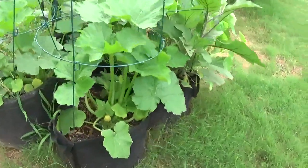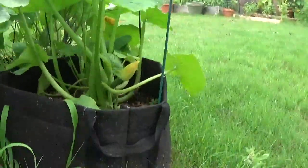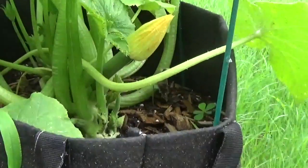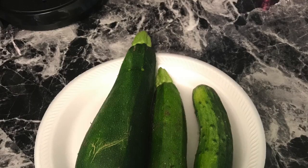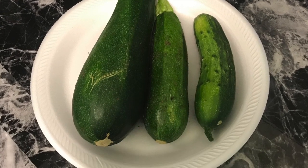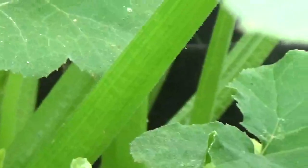If we go over here, zucchini and squash and eggplant over here. Flowers, male, well, actually there's a female flower right there, look at that. So hopefully it'll get pollinated. Over here I was actually able to harvest 2 zucchini from this plant yesterday. And then I do see a baby one right there that will need to be pollinated soon. So we're doing pretty good with the squash and zucchini plants.